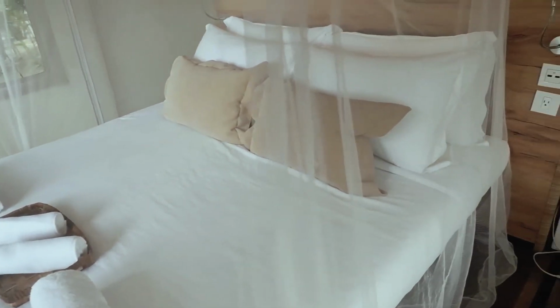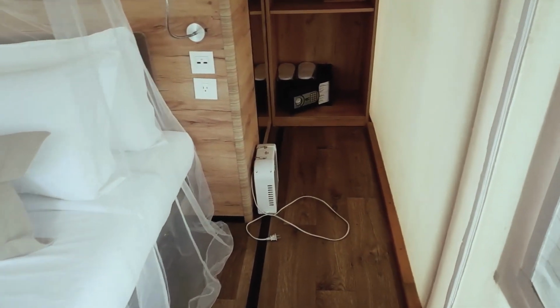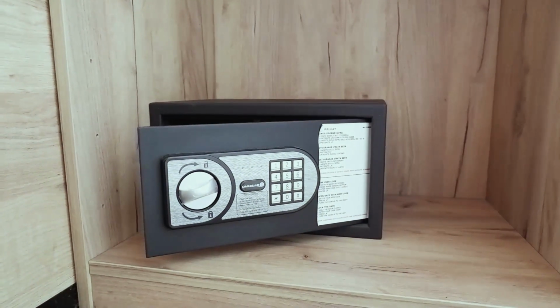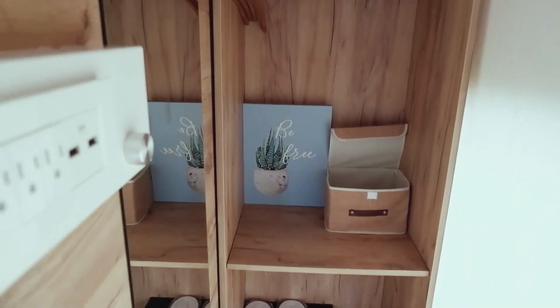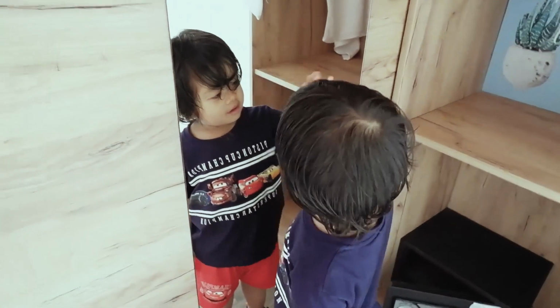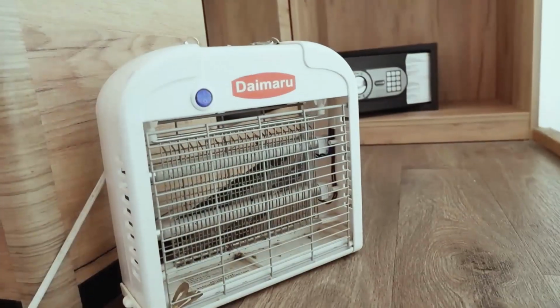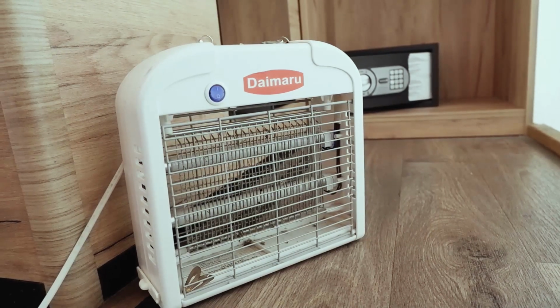On the other side of the room is their storage space where you can find a safe deposit box, complimentary slippers, some hangers, a box for your personal belongings, and a full body mirror. They also have this Daimaru insect killer, which we also use at home to keep some insects away.